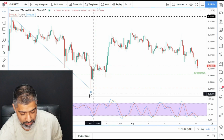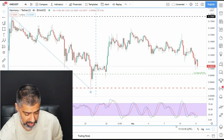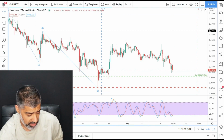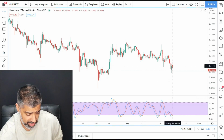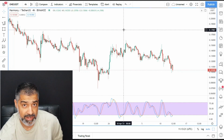So this is the potential wave 2 low down here. And we want to see, what does this look like over here? Does it give us any information? So let's just delete everything in a sense, so we keep the chart nice and clean. So it's really, really clear. So what do you see here? Right? Do you see a pattern?